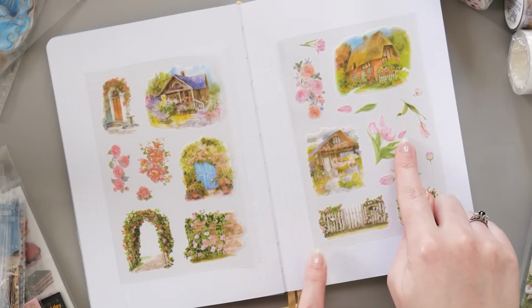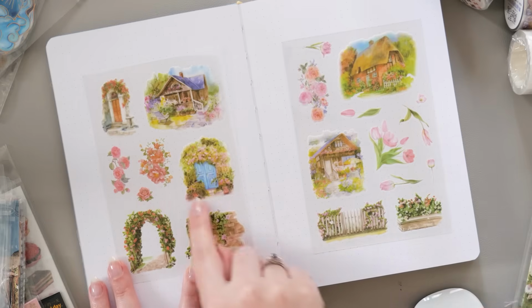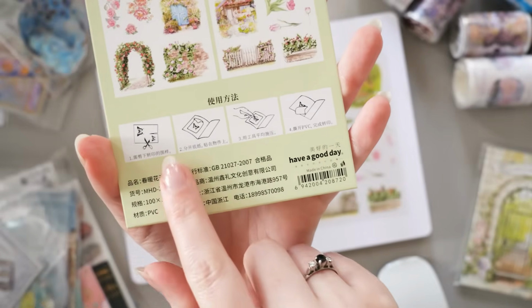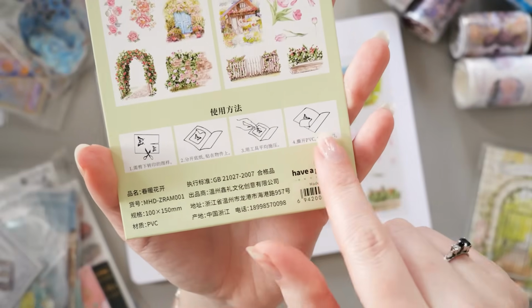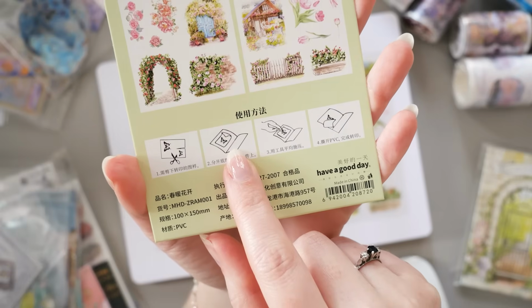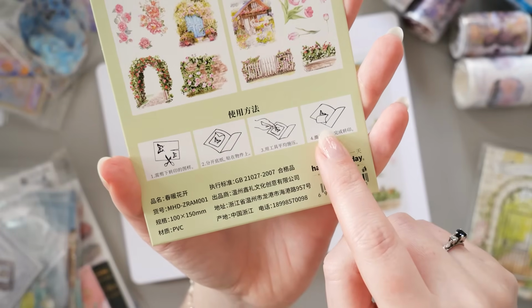But you do need to be careful with a transfer sticker about the order that you layer things on the page, because this actually goes directly onto the paper and you can't really layer it over other stuff. So there's instructions on the back here. You cut out the design that you want to place, you position it on the page with the plastic over the top, you rub over the top of it to transfer the design onto the paper, and then you peel off the backing.